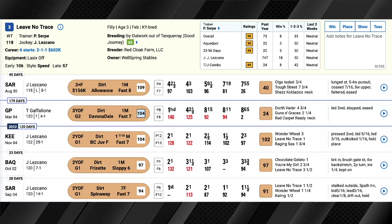Yeah, I mean, it's hard to know what the trainer's thinking. Obviously, it's one of the best trainers in the game here, but it's hard to be optimistic when you look at those last two running lines. It looks like they're just trying to find something that would work, and she wouldn't be for me in this spot.